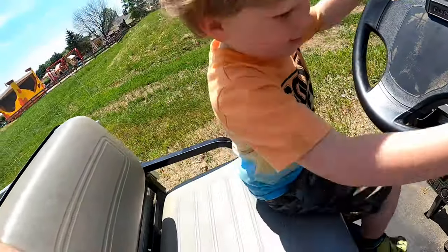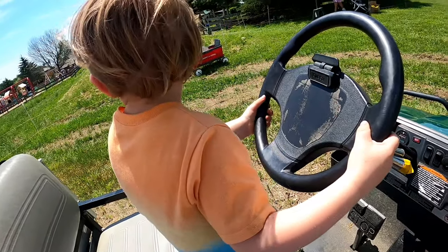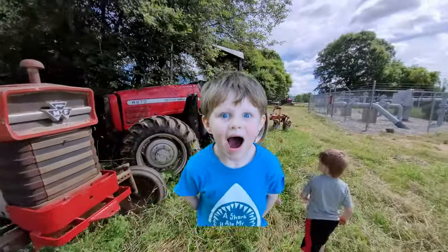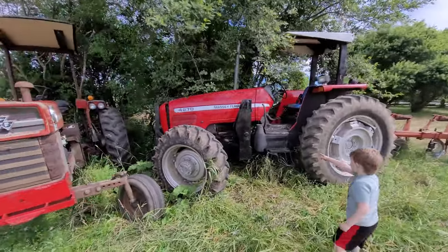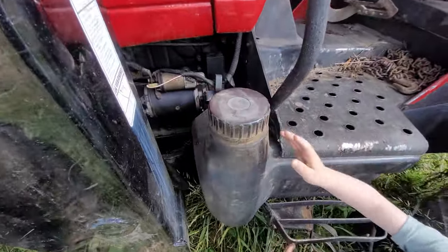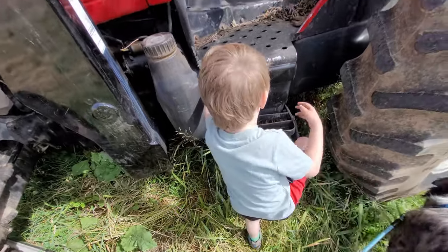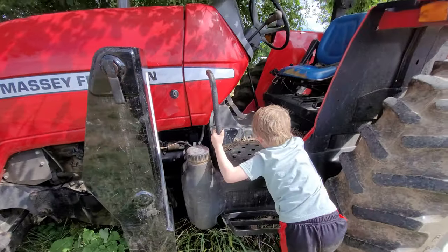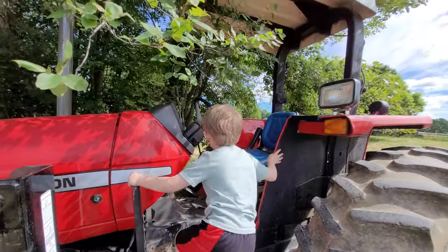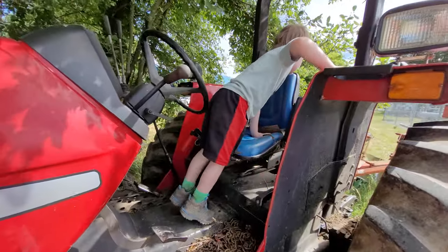So we could drive around on the farm. Take things to different places. Oh yeah, there you go. That's it. Yes, that's the gas tank. Can I get going? I think I can go. Oh really? Yep, I can. That's how a Yankee gets out of here.